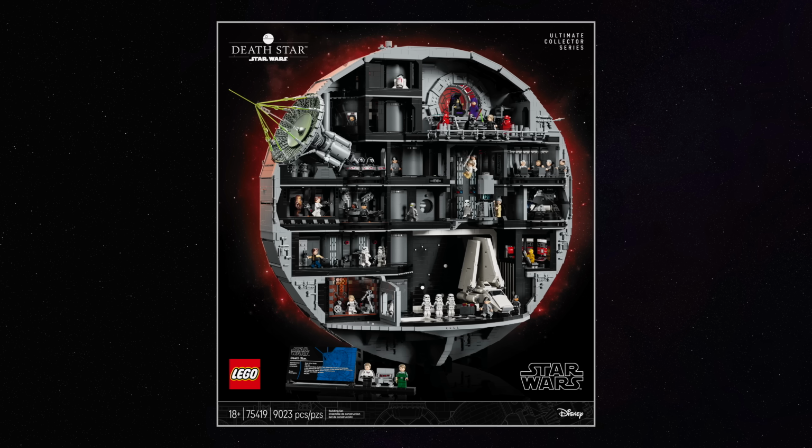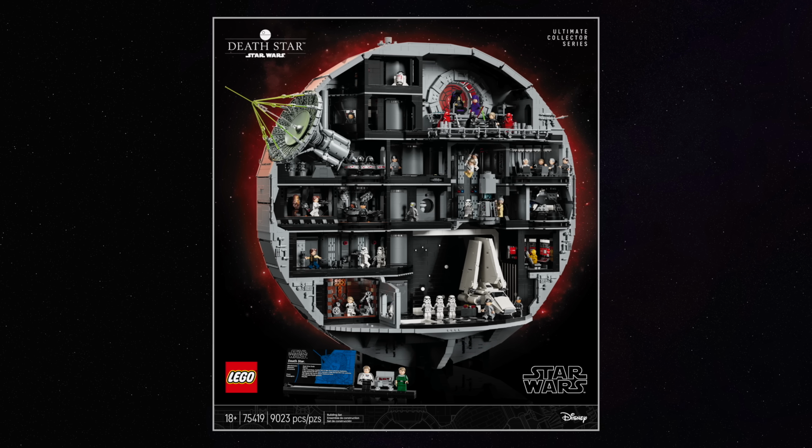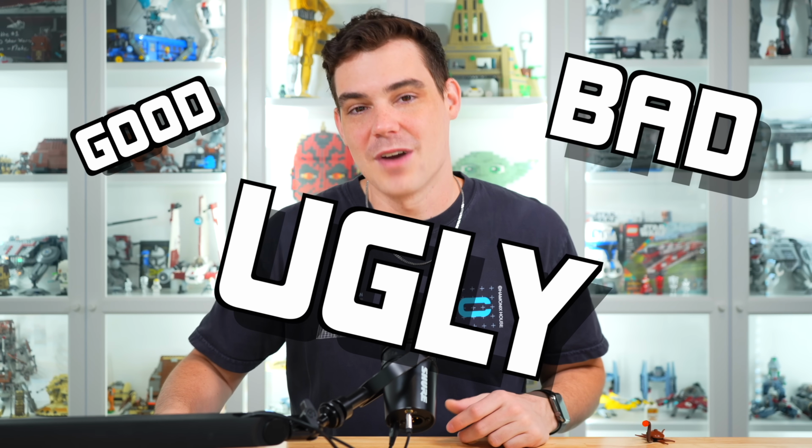At this point, everyone has to be aware that LEGO is releasing a $1,000 Death Star set, the biggest and most expensive LEGO Star Wars set that they have ever produced, and I thought we should take a look at the good, the bad, and the ugly of LEGO's upcoming behemoth.